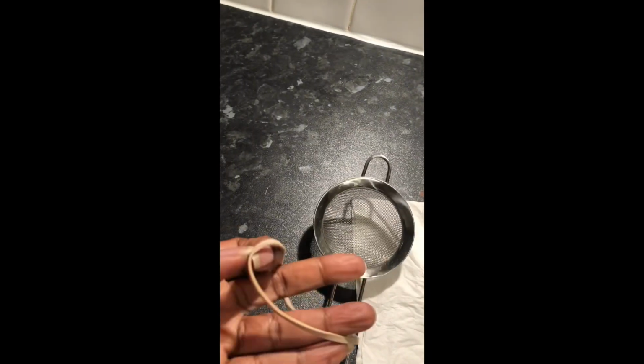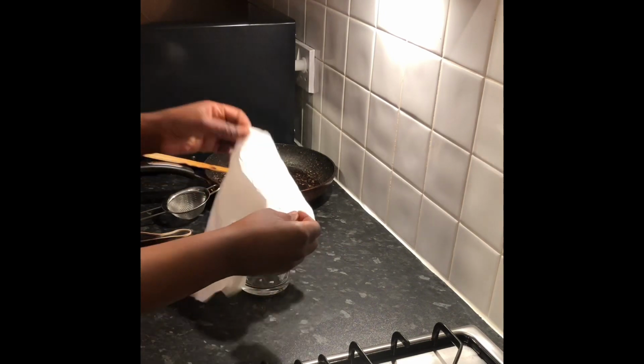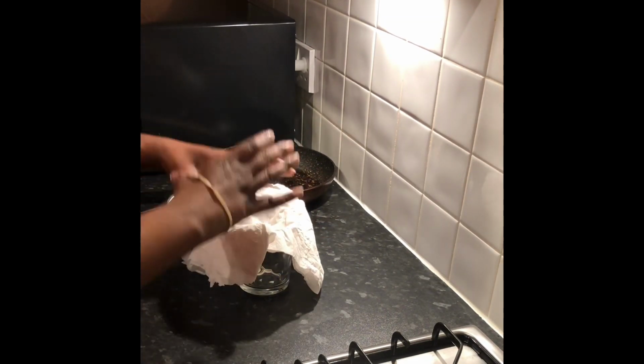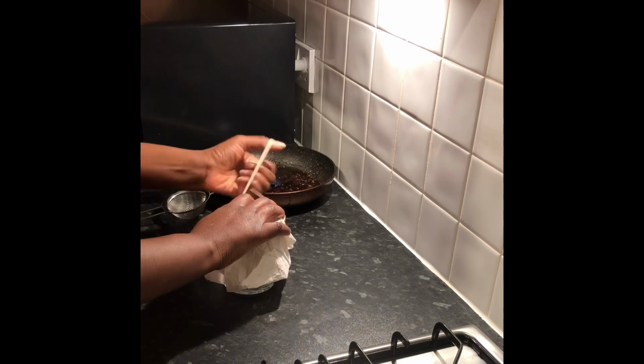I'm going to double strain it because we're going to have tiny particles in there, and I don't want any of that in my oil. I want my oil to be nice and clean. I know my little straining kit looks a little bit complicated, but the reason I am going to use this paper towel is because that's going to capture all the tiny particles. The tiniest particles are not going to get through.